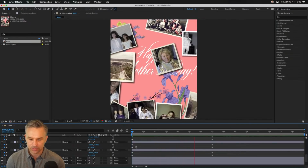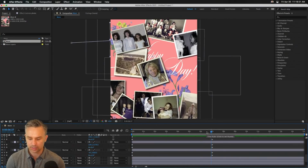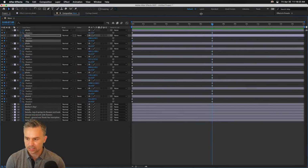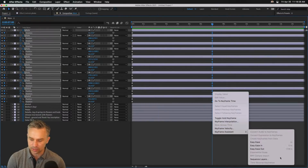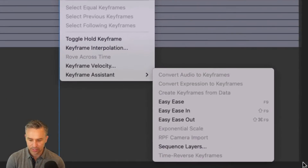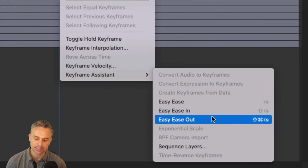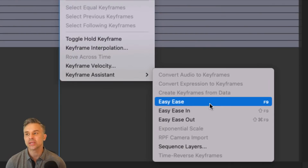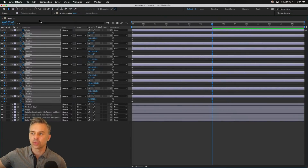This typically happens with my stuff. It starts off really slow. Oh, look at how it just kind of... Oh, it's not good. It needs to ease in. So select all those keyframes. This is the best thing you can do as a designer. Select ease in. You could even do ease in and ease out, or you could just do easy ease, which does both. I do easy ease, because if I animate it out, I want it to start slow and then animate out faster.